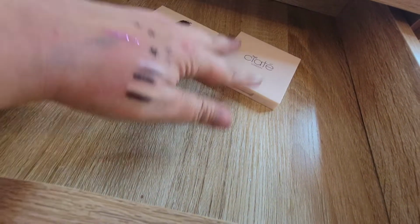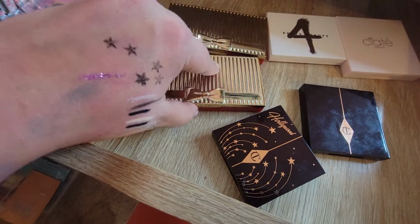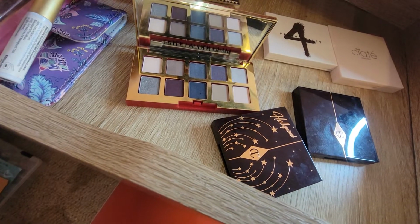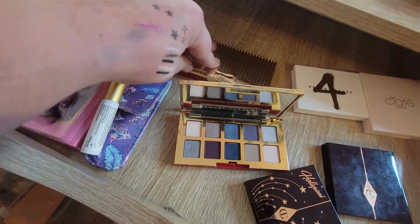And then I have some smaller palettes. I am keeping the Estee Lauder ones. They were part of that collection that I said that I got as my first makeup products. So I am keeping these. There they are. So I'm keeping those.